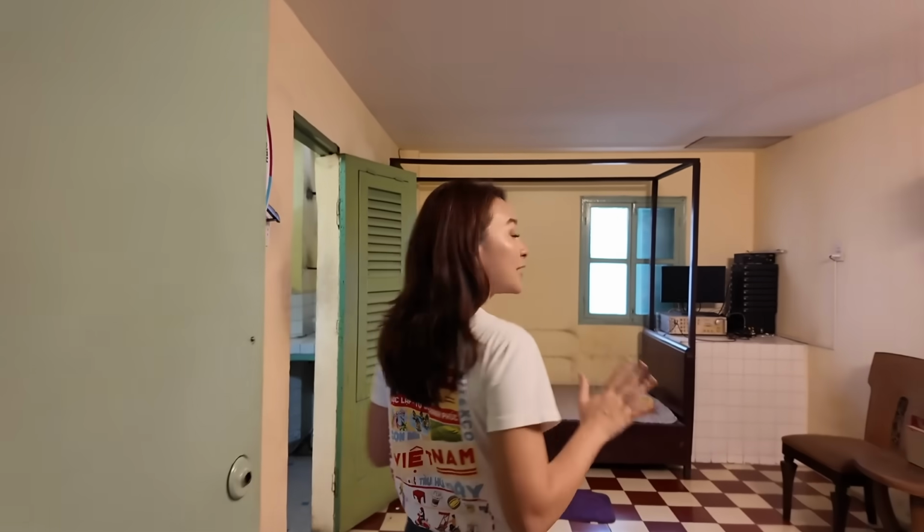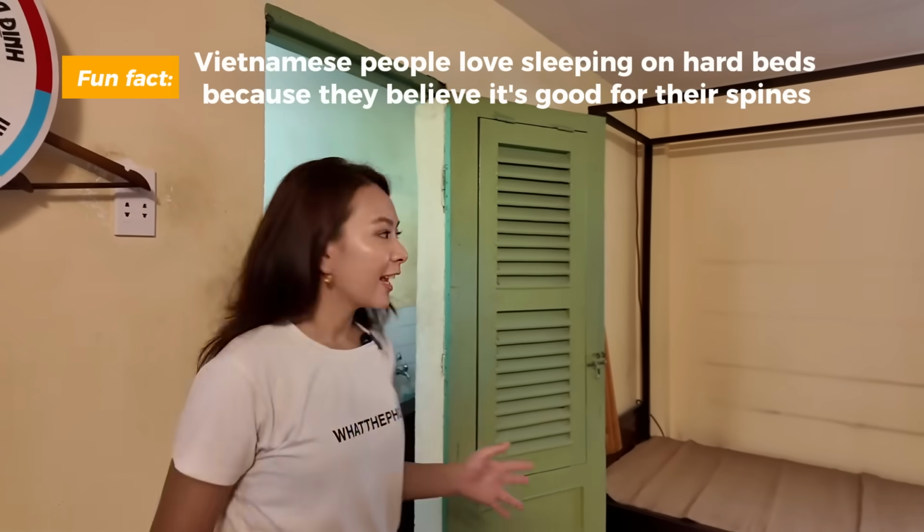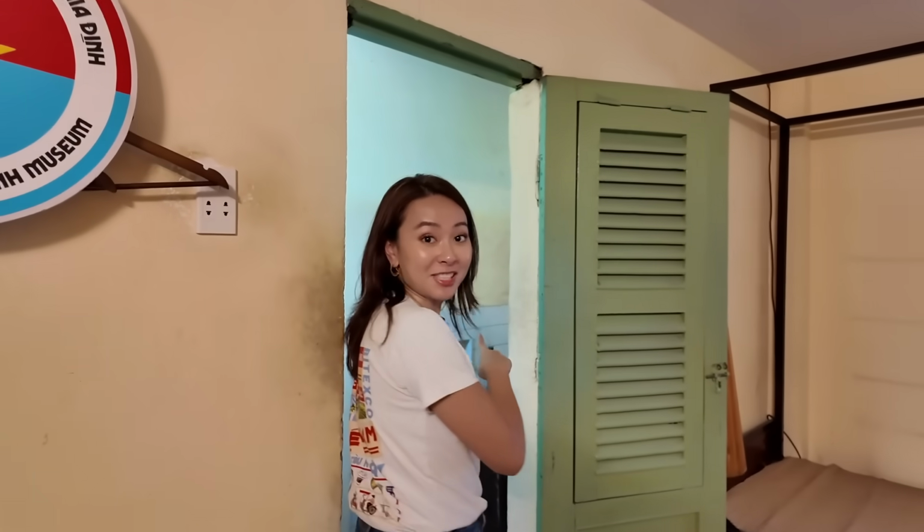Okay, so this is the bedroom during the war. Fun fact, Vietnamese love sleeping on hard beds. How odd, right? Okay, this is the bathroom. Let's see what's inside.